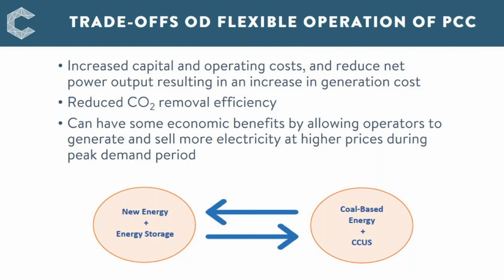On the other hand, adopting a flexible PCC system may have some economic benefits by improving the plant's position in the merit order for dispatch and increasing revenue. Therefore, the design of a PCC system for a power plant should be optimized to balance between flexibility, costs, and minimizing CO2 emissions.